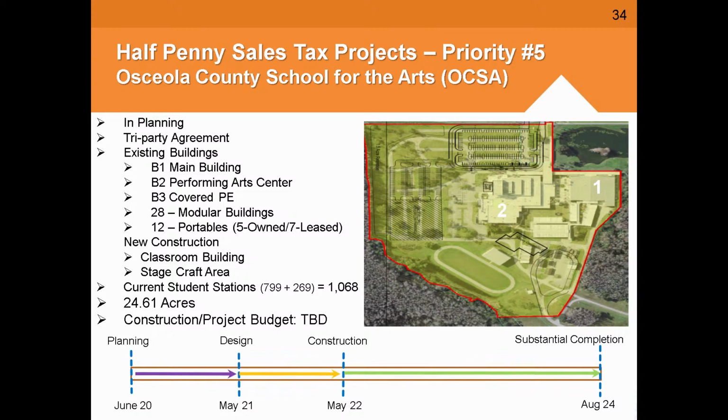Our plan is to move those modulars strategically where we currently lease portables. Again, we own those modulars, so that will get us out of those additional lease costs. And we're making lots of great headway in reducing our number of portables.